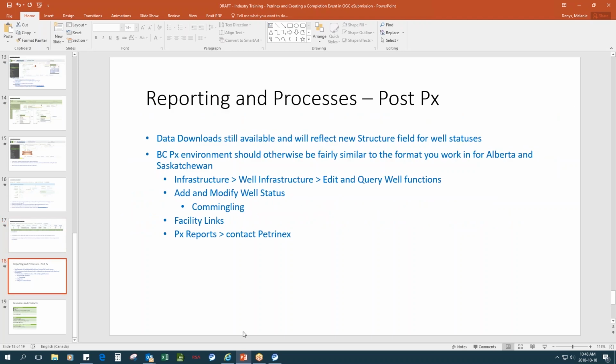So finally, for reporting and processes, once we're in the Petrinex world, as far as OGC or commission data goes, our data downloads are still going to be available, and they will reflect the new structure field that's been created for well statuses, the commingling field.